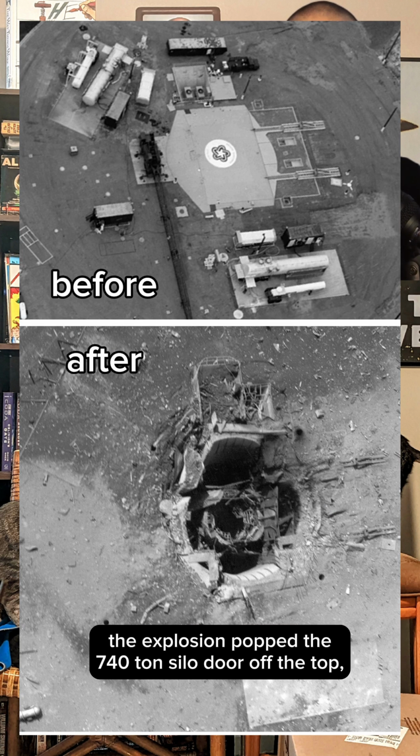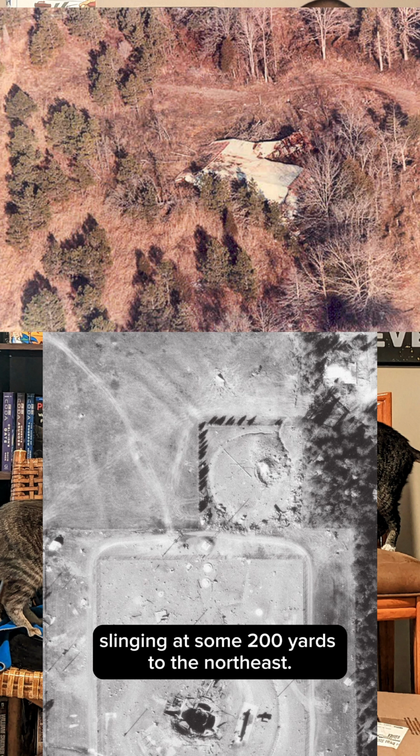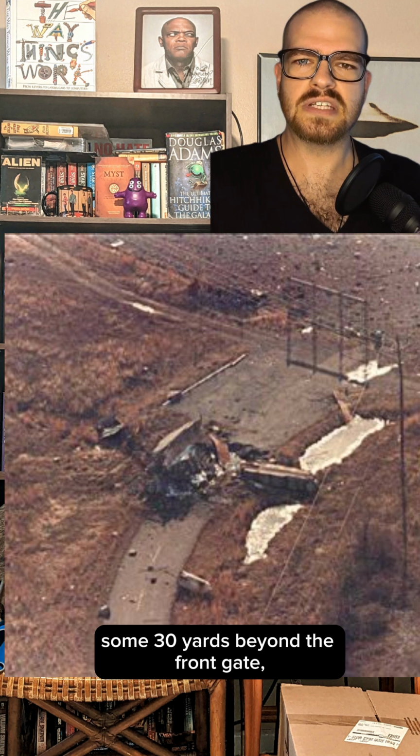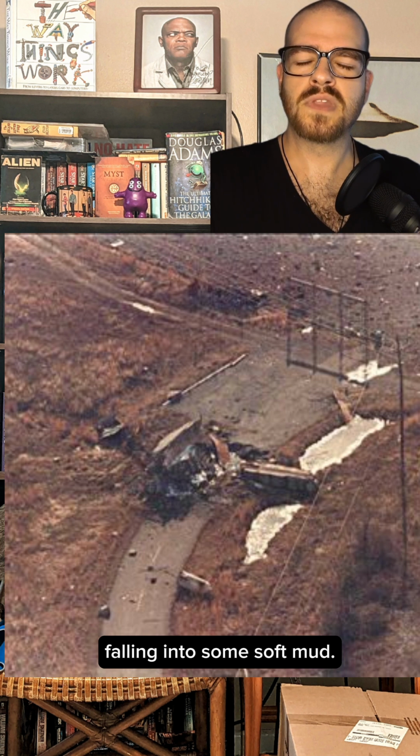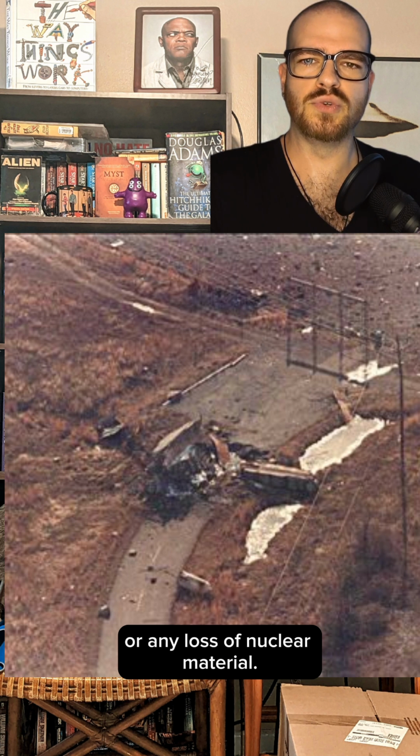The explosion popped the 740-ton silo door off the top, slinging it some 200 yards to the northeast. The thermonuclear warhead was ejected some 30 yards beyond the front gate, falling into some soft mud. The safety measures inside the warhead prevented a detonation or any loss of nuclear material.